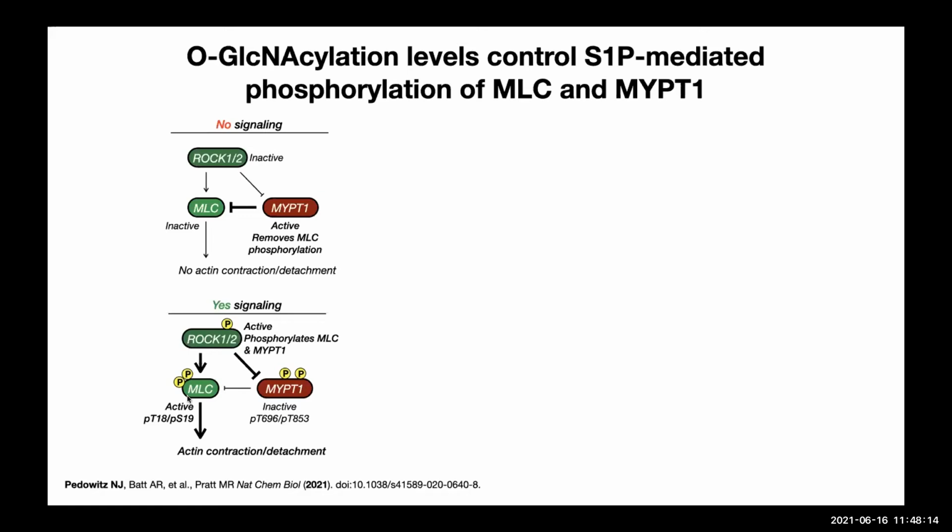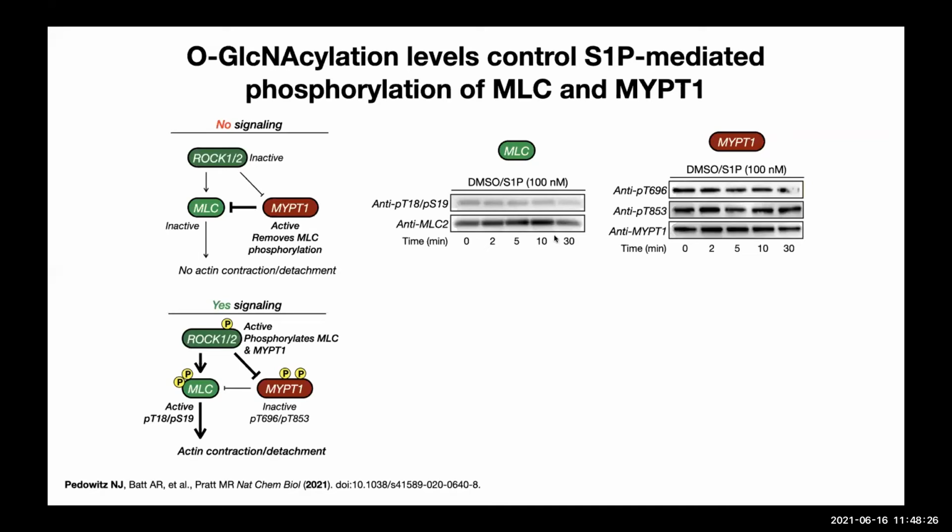And so the first thing we wanted to test was whether or not we were actually pushing on this pathway, and if this was the pathway that was affected by O-GlcNAc, the change in O-GlcNAcylation that we were sort of forcing on the cells. To do this, we performed a phospho time course where we looked at the induction of phosphorylation in both MLC and MYPT1. What we saw in our endogenous O-GlcNAc modified cells treated with this low concentration of S1P is that there's no induction of phosphorylation for either MLC or MYPT1, which is consistent with the fact that we don't see these cells contracting off of the plate.